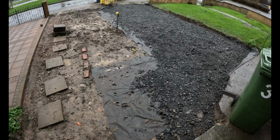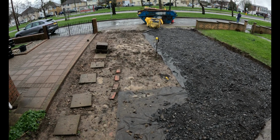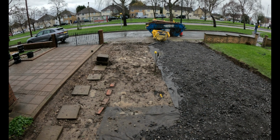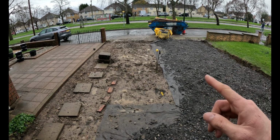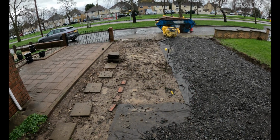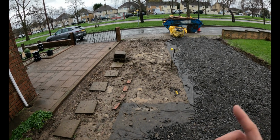So we've laid the weave membrane on basically half of it because we're going to have a visit from our water supply to see whether they could put us in an external tap and renew the lead main. So we didn't want to cover all of this yet because we might need to dig a section or a trench to put the new water main in, because ours is lead at the moment. So that's what we did in week 9, and we'll progress that when the weather gets a little bit better.